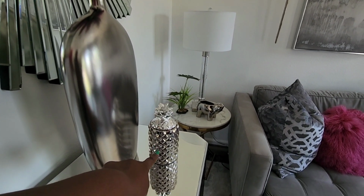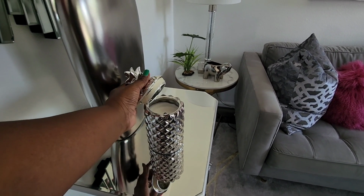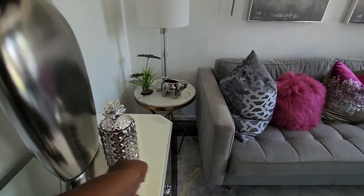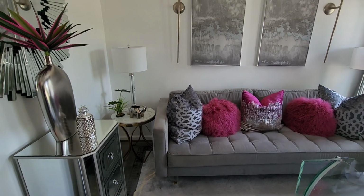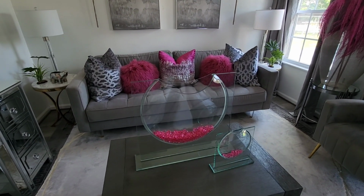The pineapple candle is a luxury candle gifted to me several years ago from Thomas Ferrier over on Instagram. My end tables are from Homary. Lamps are from Home Goods. My beautiful ellipse vase. I love this vase.